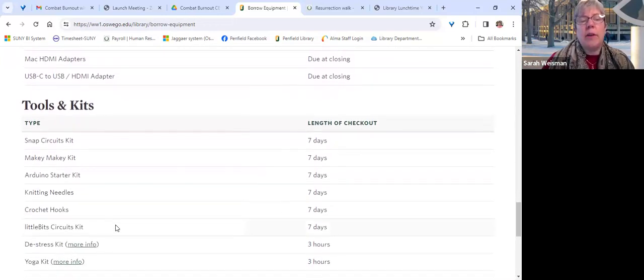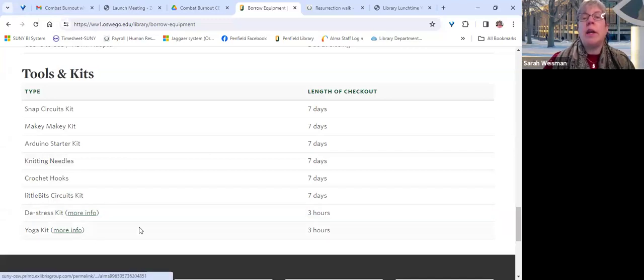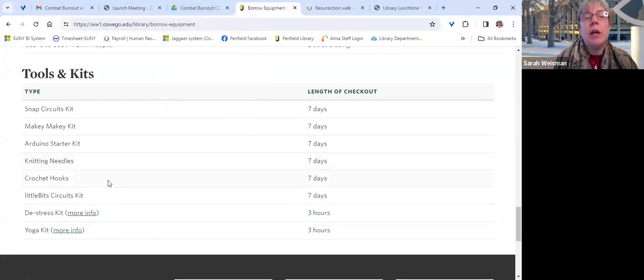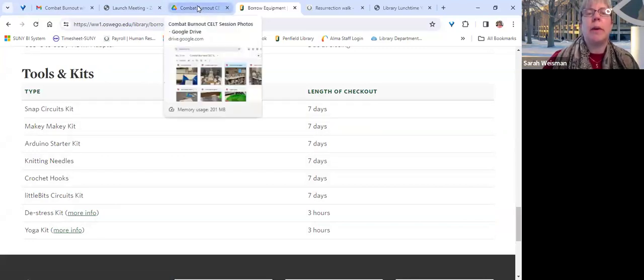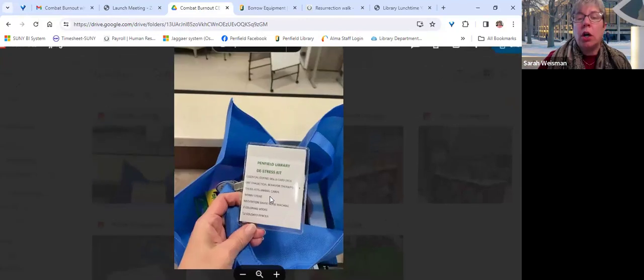On this page, I just want to draw your attention to the fact that we also have tools and kits. Specific to thinking about mental health and wellness for students, faculty, and staff, we have knitting needles and crochet hooks that we lend out. We also have two kits that we purchased with the mental health and wellness HEERF funds. One is a de-stress kit and one is a yoga kit. Let me show you some visuals of that. Those kits circulate for 3 hours. If you needed it for longer, we could be flexible with that loan period, so just go ahead and ask.